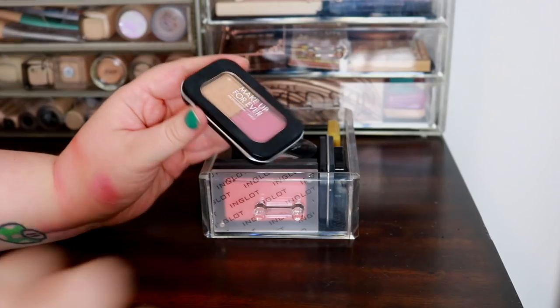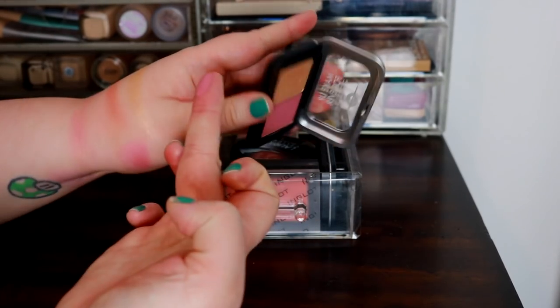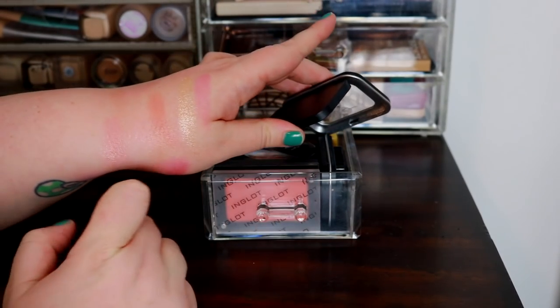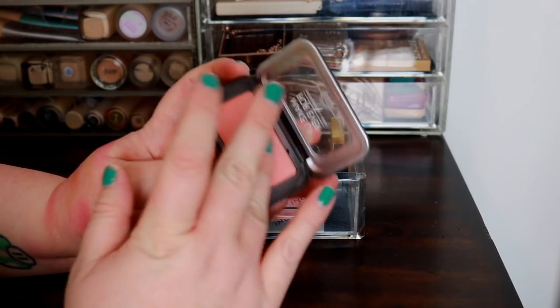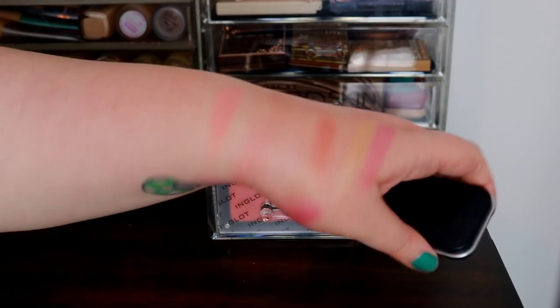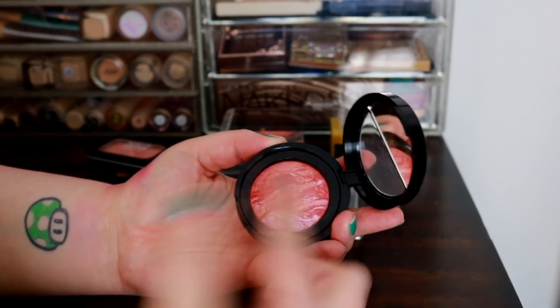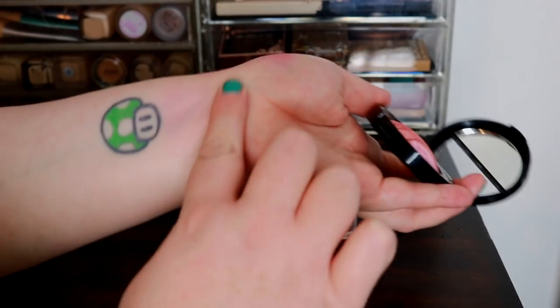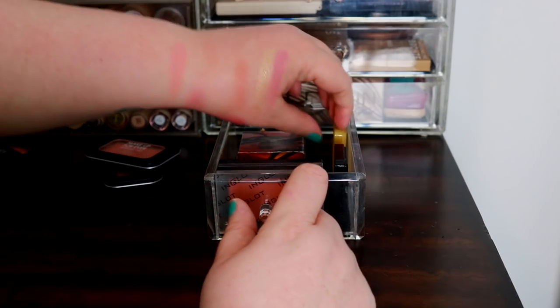I have this little duo from Makeup Forever, very nice gold highlighter and a very mauve-y toned blush to go along with it. Super pretty. I have this one that I've had for so long now. It's from Makeup Forever. One of my favorite pinky peach blushes. So pretty. I have this baked blush from Laura Geller. I'm sorry, I keep swatching everything. Now I can't help it. A little bit darker, but now that we're approaching the warmer weather, should be pretty to wear.